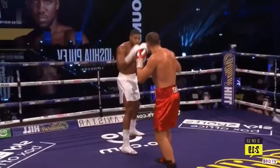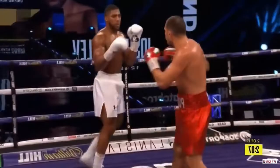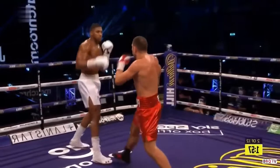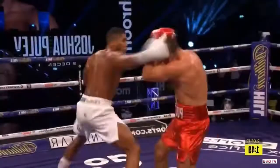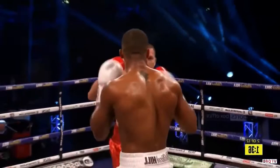To our initial theme, which Joshua will we see? So far, Joshua not to engage, and look, maybe that's smart in the early rounds against Pulev, but we'll have to wait and see. As long as he does not stand right in front of him and then looks for the right opening. And there's a combination from Joshua to engage here. Halfway through round number two, in the early moments of this fight.